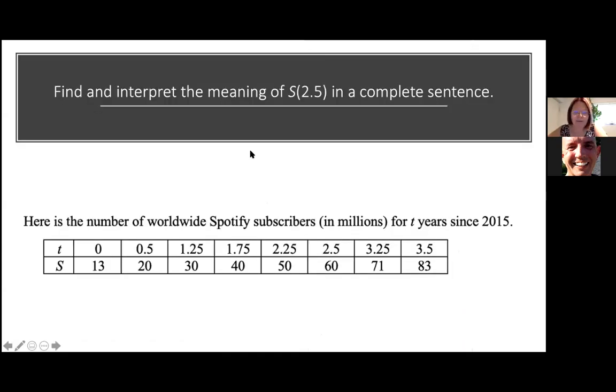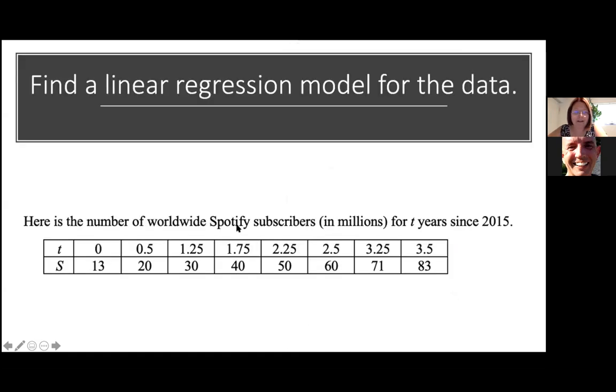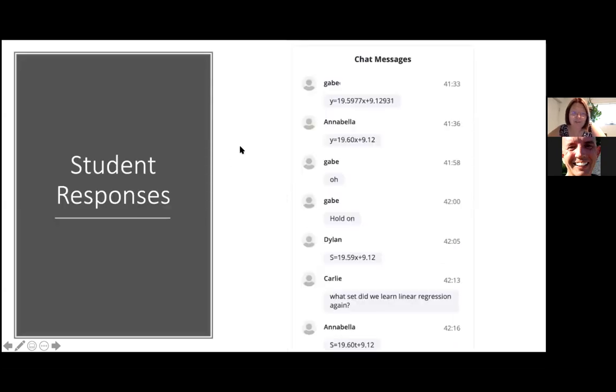So here's another example, same set of data, let's find and interpret the meaning of this in a complete sentence. And so, here, there are sentences for that. Find a linear regression model for the data. So again, there are regression models for the data. We can then talk about things like where to round, and notice that actually, this is the point where once Annabella has her answer there at the very bottom, which I hope you can see, then there's some recognition from the others like, oh, wait, I didn't use the right variables, right?